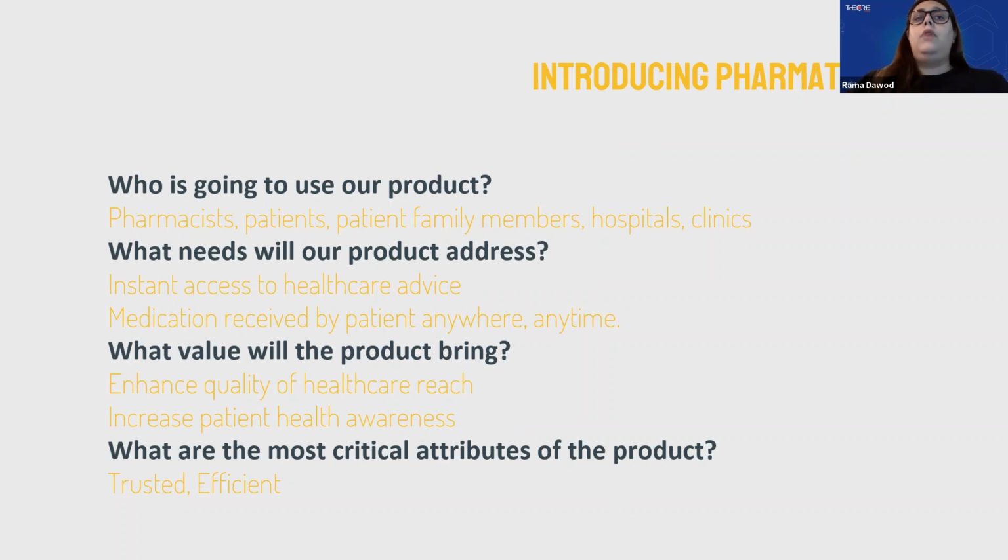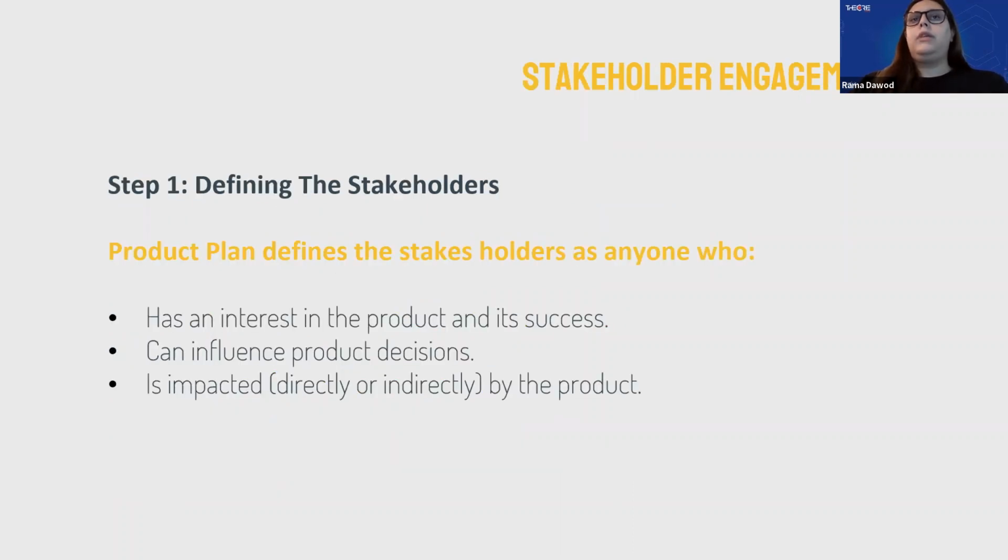The value, what value will a product bring, which is to enhance the quality of healthcare reach and increase patient health awareness, and the most critical attributes of the product. In this case, it's trust and efficiency, and those will, of course, vary between one product and the other. But having a clear definition of these things is essential to start the product planning activity.